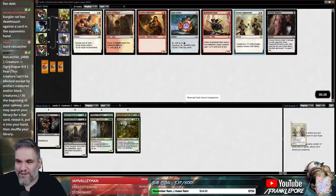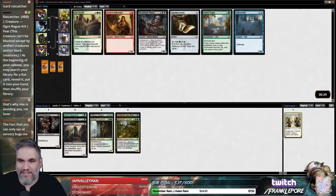I'm going to take Sworn Companions here, in case we do splash the Abzan. Celestial Lock, it's okay. Again, same reason.